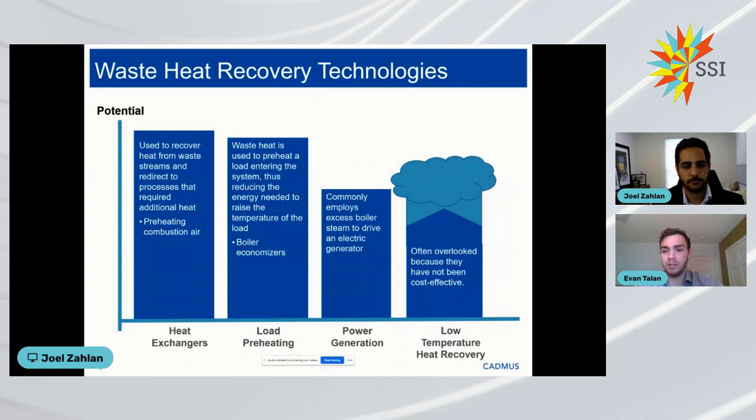And then there's power generation. And this typically will be seen at facilities that have a need for low pressure steam. They're able to run it through a generator, and then the high pressure steam becomes low pressure after taking off some of the energy for generating electricity. Newer technologies have been able to directly generate electricity from heat. This is called thermoelectric generation. Although it hasn't seen widespread adoption yet, it's still in sort of a research phase.